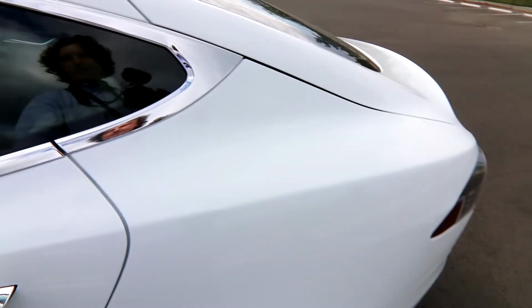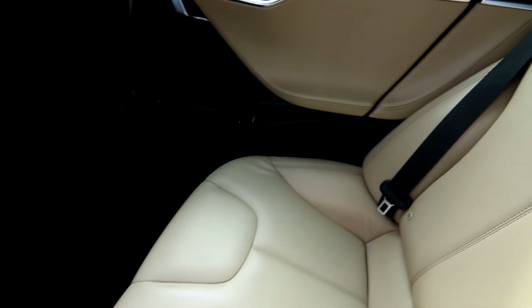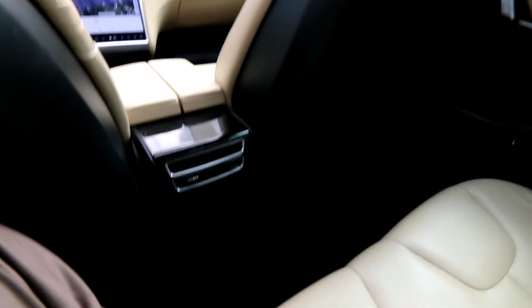Since the floor is completely flat, with no transmission tunnels and no drive shafts, it allows for a good amount of interior space. Very comfortable back here. I'm 6'2". Very, very comfortable place to be. Beautiful, luxurious interior.